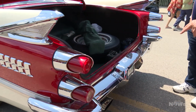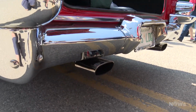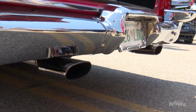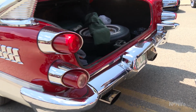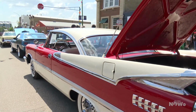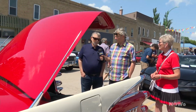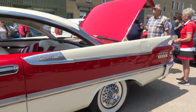Are these exhaust tips part of it, or do you think that's original? No, that would have been added on. Virgil Exner was the designer of these cars, from Chrysler. I know that he used to work for Ford, and then he went over to Chrysler. If you look these cars up, you'll find all that information on the internet. Probably one of the highest end collectible cars that Chrysler made. What years were they? 57 and 59.